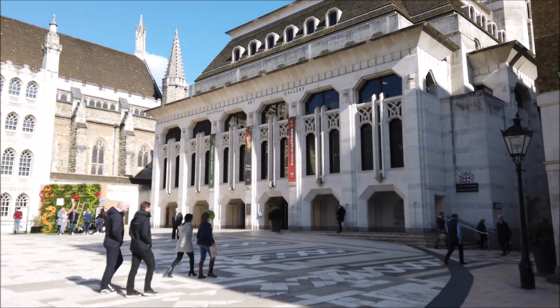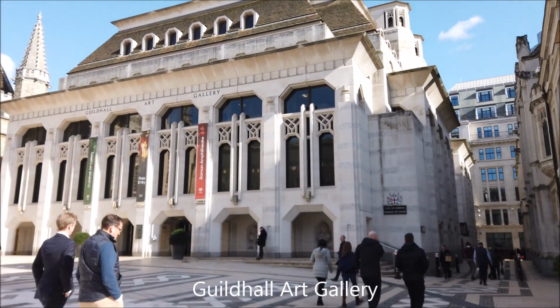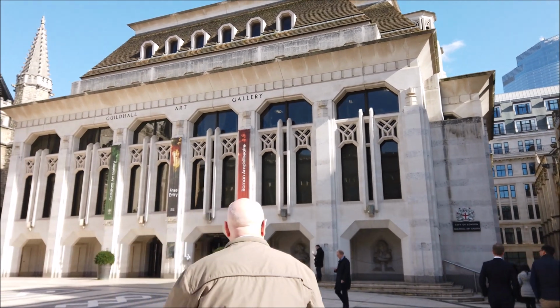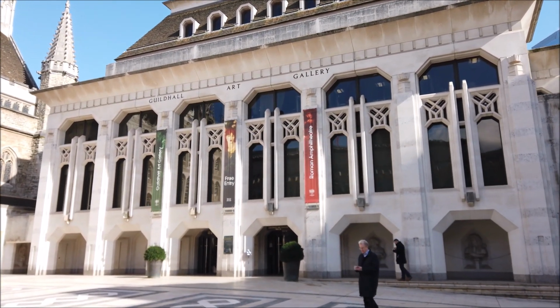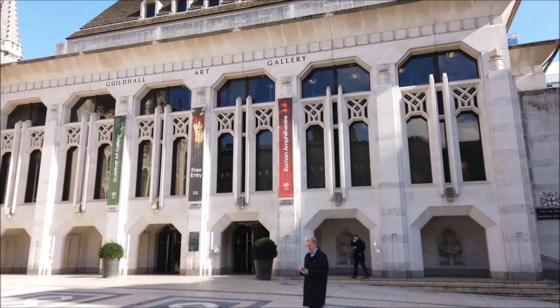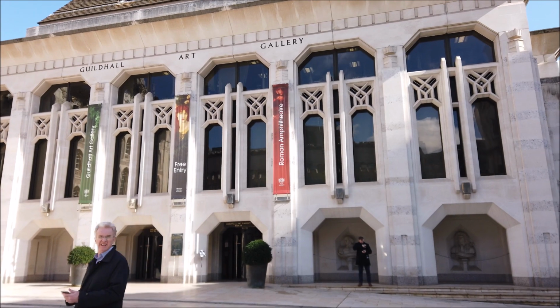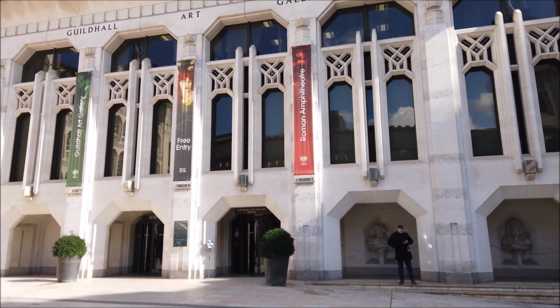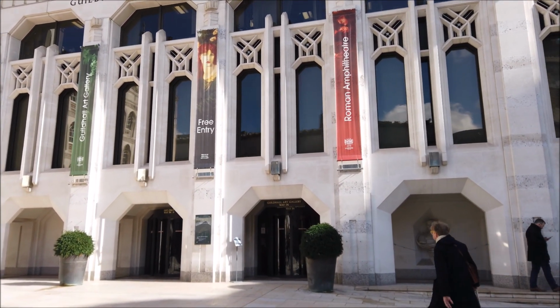And here we have the Guildhall Art Gallery. I've already done some filming in there, we'll pop along to that in a sec. It's a free art gallery, it has Victorian art and the remains of a Roman amphitheatre downstairs. I popped in and said, do you mind if I film? Somebody went and asked somebody else, and that somebody else asked somebody else, and they said, yep, come on in and film. So let's go in there now and I'll show you what I filmed.